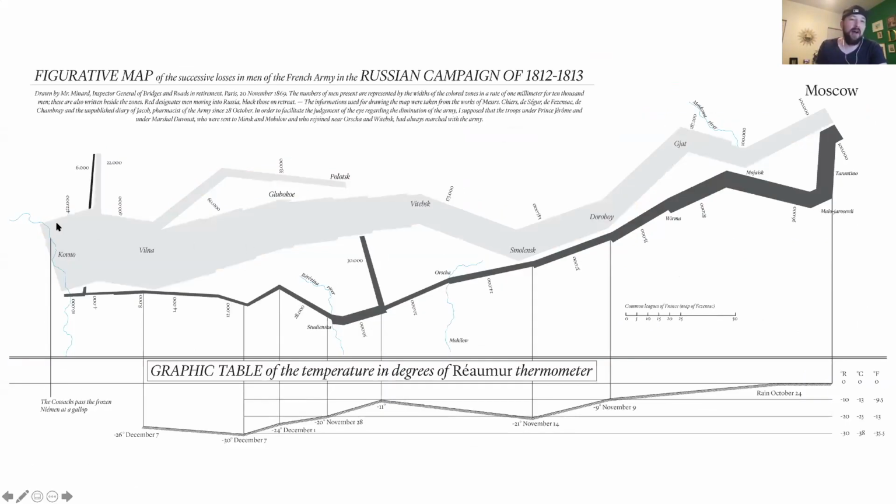On one hand, it's an actual map. You can see rivers here, so in some way it's encoding location. It's also encoding the size of the army. I'm using my hands and my fingers to sort of describe. It's the width of this gray band showing the size of the army, and you can see there's these little call outs here. It starts with 400,000 men, and then whittles down to 100,000, but then they retreat and they come back, and you can see it's very striking to see how much smaller the army has gotten.